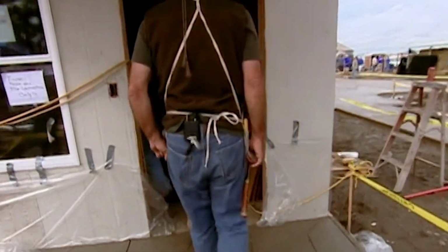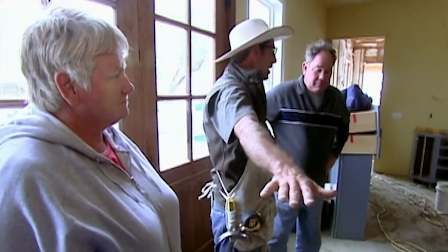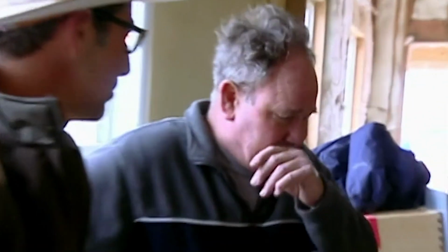I don't know what I'm doing dinner for this year. And Paul thought it'd be cool if we could walk them through, show them what kind of changes we're making with the house. Big kitchen going right into the main living quarters. They walked through and saw what was going on and got pretty emotional.